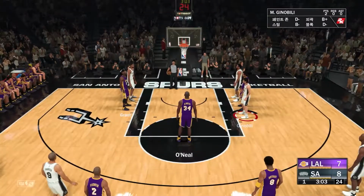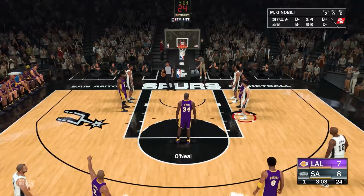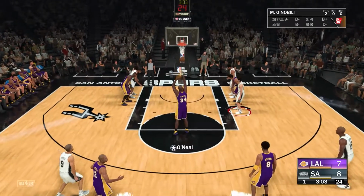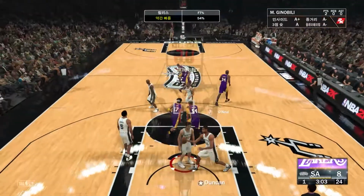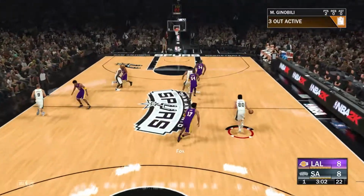Fouled in the act of shooting. Gets the bucket anyway, so a 3-point play chance for him. That'll put Shaq on the line. Tim Duncan picks one up. Lakers shooting their first free throw tonight. That's good from O'Neal. Now about 2 minutes gone here in the first quarter.